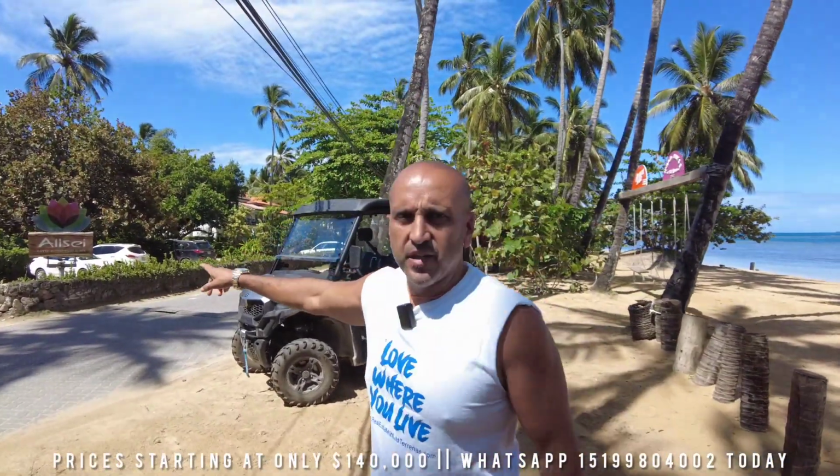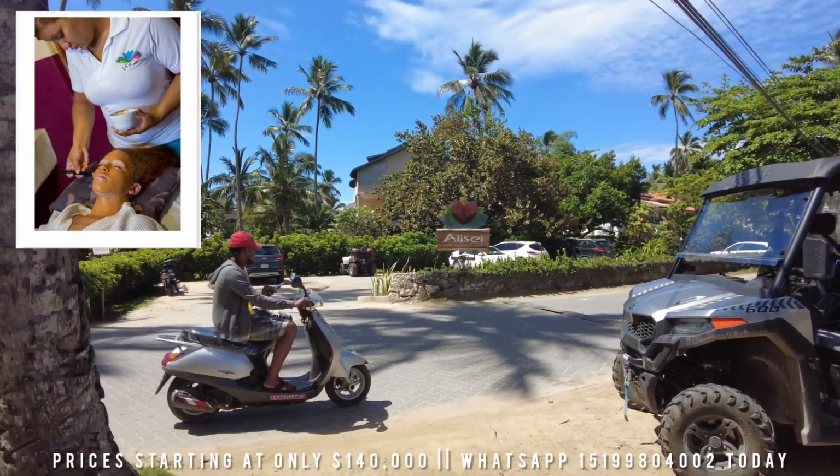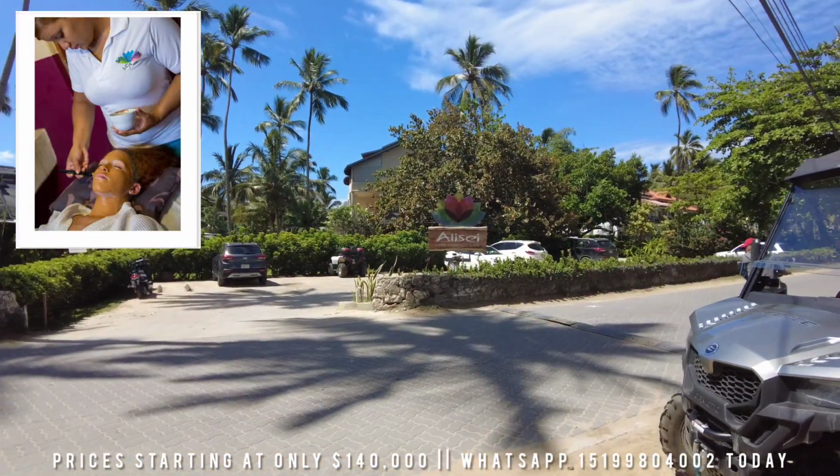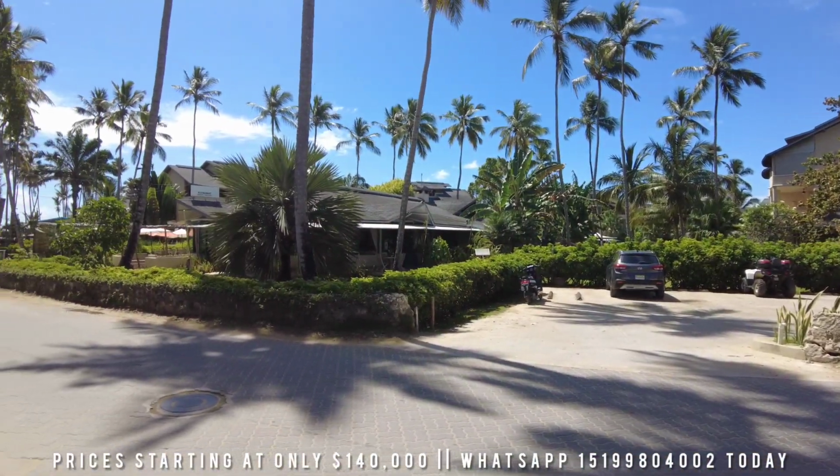You can see the signage right here, okay? Alisei Hotel, restaurant, and spa. They do have an amazing spa here. Here's the great restaurant. That's located over there, and there's the grounds for Alisei.